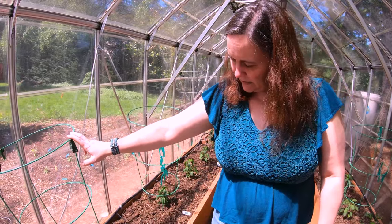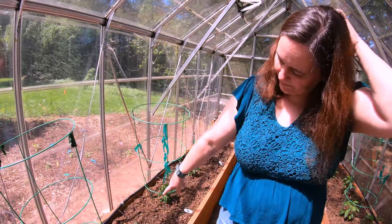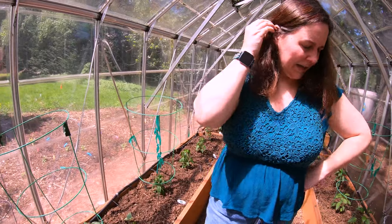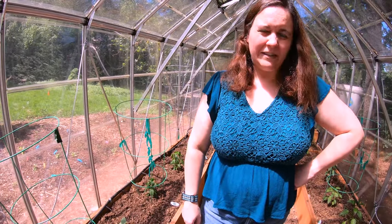And then this is two, maybe three eggplants that I planted. This one was a tag along with that one, so we'll see how they do. I don't usually have very good luck here with eggplants. They kind of just end up being pretty runty.